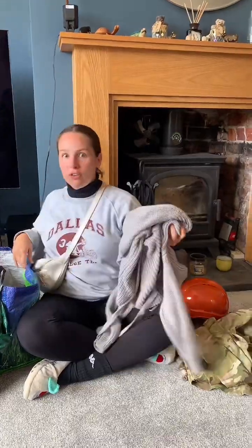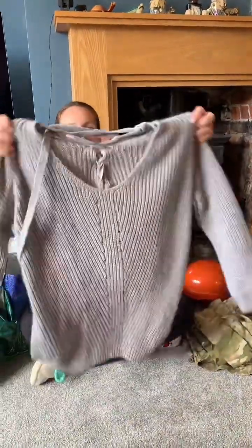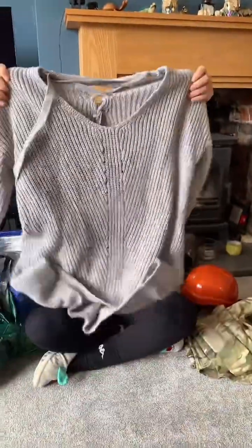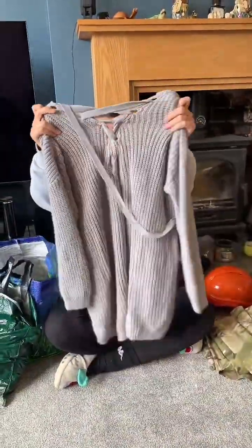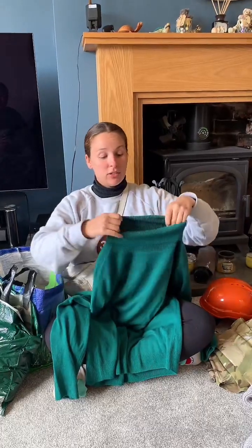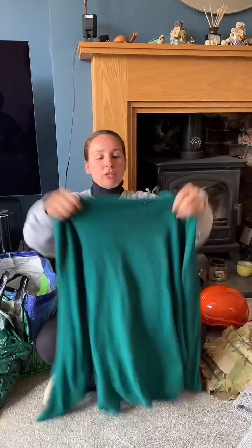Next up, I got a lot of stuff from this one guy, all 50p. This is I think just a Primark, but I thought that'd be quite nice for winter. Little back drawstring thing. A nice, I used to actually call this a polar neck, but apparently it's a polo neck. I just thought that until I was about the age of 25. It's a turtleneck. But this is also 50p.